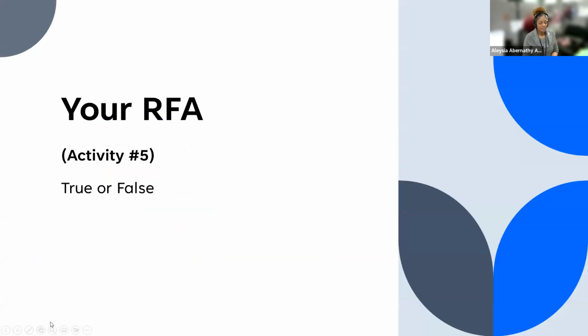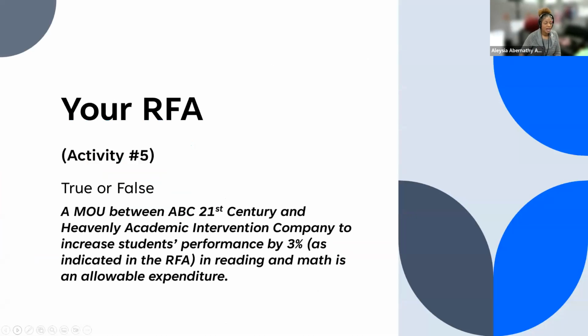So our last activity is true or false. An MOU between ABC 21st Century and Heavily Academic Intervention Company to increase students' performance by 3% as indicated in the RFA in reading and math is an allowable expenditure.